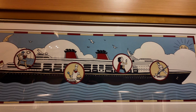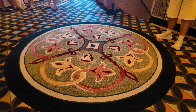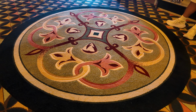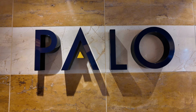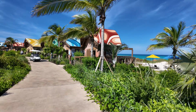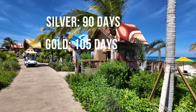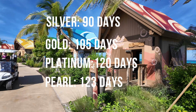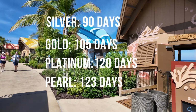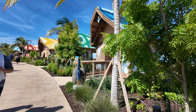Once you're booked, you'll want to connect your reservation to the Disney Cruise Line app. There you can make activity reservations far in advance of your sail date. If you've never sailed before, you'll be able to make reservations 75 days prior. Guests who've sailed at least once with Disney are called Silver Castaway Club members and can book 90 days prior. Gold is 105 days, Platinum 120 days, and Pearl 123 days. The group that book the farthest in advance is concierge guests at 130 days.